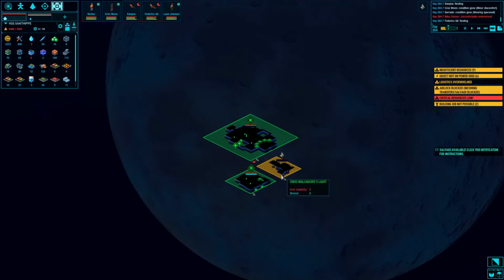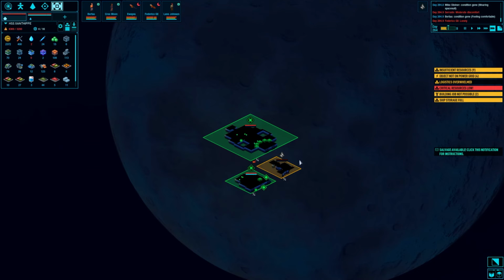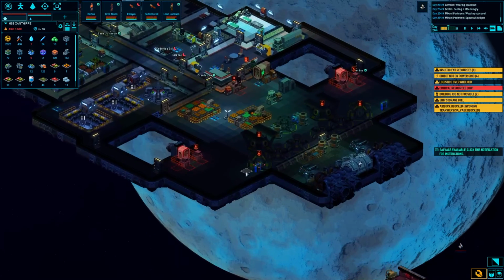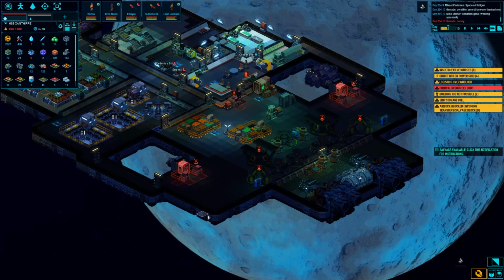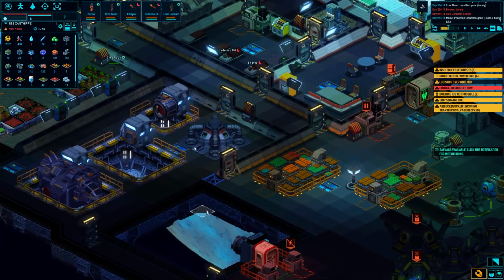What are we doing? This is done. Transfer is mostly complete. I do want to get that food and tech scrap off there. Scrapping's done, so we're good there. Just waiting on a little bit of effort. This is a little troubling right here. I don't know what's going on there. Odd.